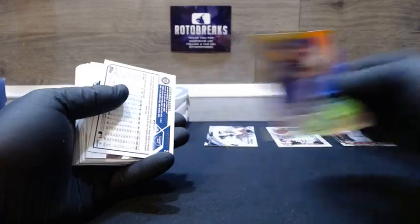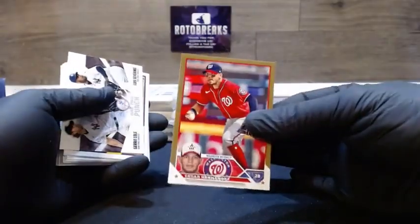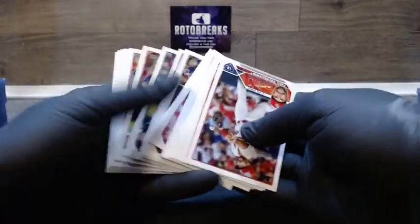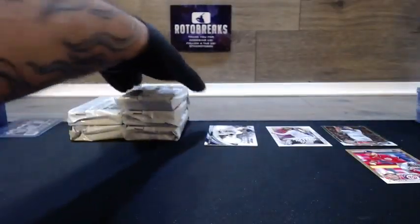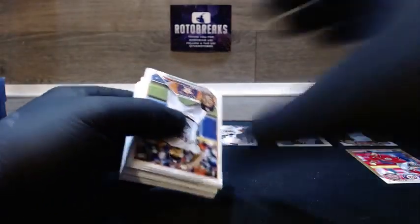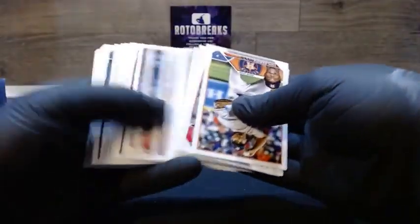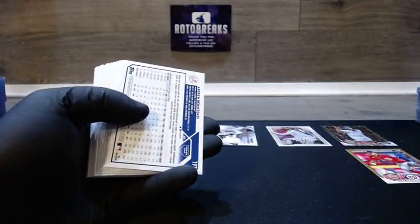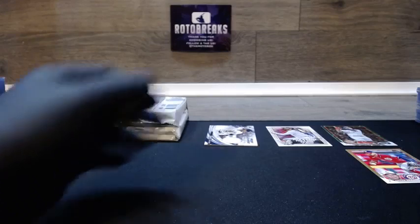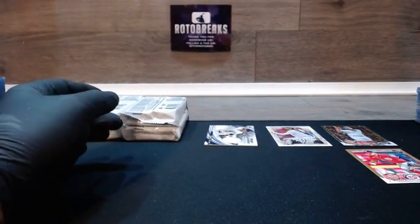Brady Singer, future Cy Young winner. Cesar Hernandez out of 2023, 1-2 punch Yankees, and a Julio Urias, Dodgers day one starter. Still trying to get his autograph. Andrew Benintendi, gold foil, 1-2 punch, and a Cal Ripken Jr. Got four more packs. Move these over.